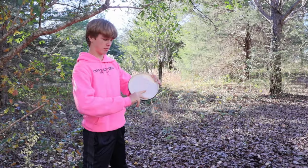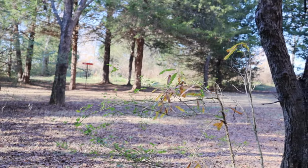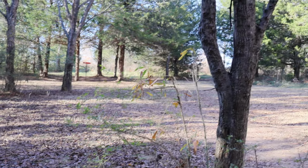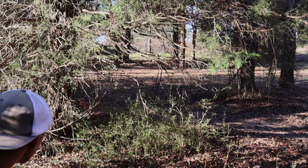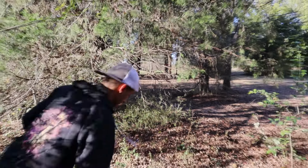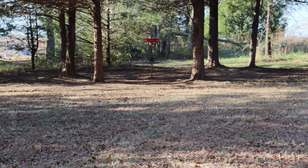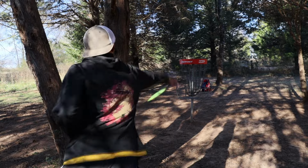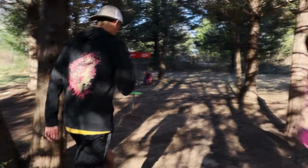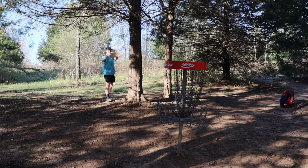All right, split grip with the glitch. Okay, pretty good. Oh, good tree. Oh, hit that tree. Yes, okay. Good shot. Kind of a tap in. Oh, get it, get it, get it. Oh, my gosh. It doesn't go far past the basket either. Oh, what a putt. Davidson, oh, shoot. Okay, for the par.